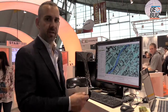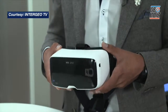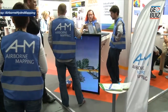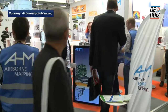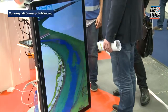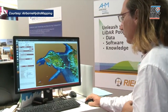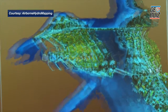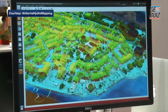Next to our LiDAR scan, we capture spectral RGB images and thermal data within one survey process, but we also capture 360-degree video of the entire project area, so afterwards the client can have real visual access to the data we have captured through these goggles, with the possibility of a 360-degree review. The point cloud is also handed over within this VR equipment, and he can walk through the point cloud in 360 degrees and go wherever he wants.